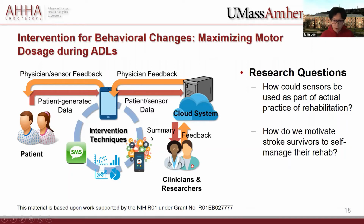The idea is that we now have the patient generated data, that is the sensor data, which will be relayed to the cloud. And then using analytics, clinicians can look at the summary of the data, and they can also provide feedback related to how patients are actually performing. With the physician's feedback, as well as the patient-generated sensor data, those could be summarized back to the patient so that patients could better understand their true motor conditions, which will further motivate them to maximize the motor dosage.